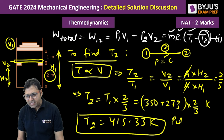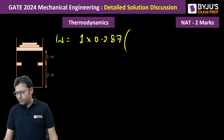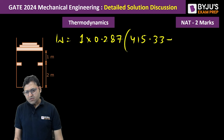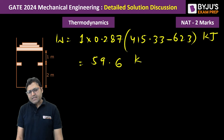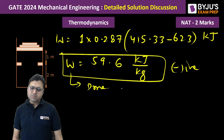Put the value in equation number 1. So the work is equal to mass into R, 0.287, into T2 minus T1, that is 415.33 minus 623, that will be in kilojoule per kg. So put the value and you will get the answer, 59.6 kilojoule per kg will be the work done on the system. That is negative, means work is done on the system, right?